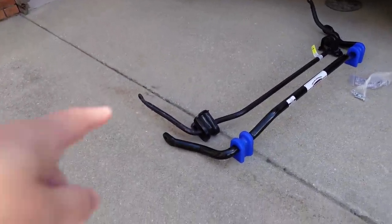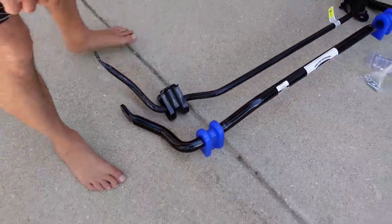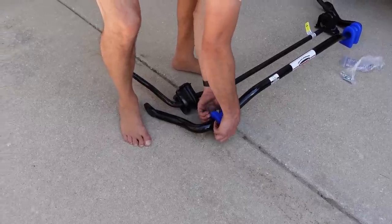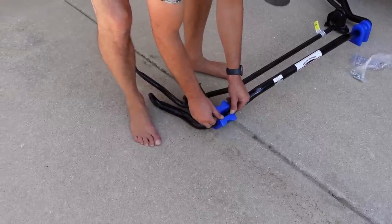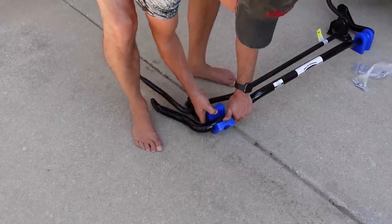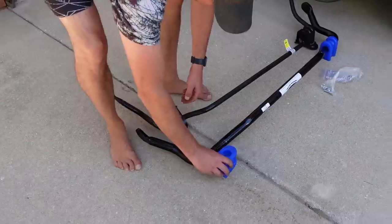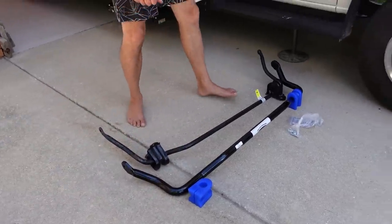So then, does this piece have to come off and go on here? It does. But before I do that, I gotta put some grease in between here and here. Oh, okay. This comes off. Oh, I see. And then the other one goes on there, and you put some grease in there. Yep. So I gotta do that. Okay, I'm glad you know what you're doing.